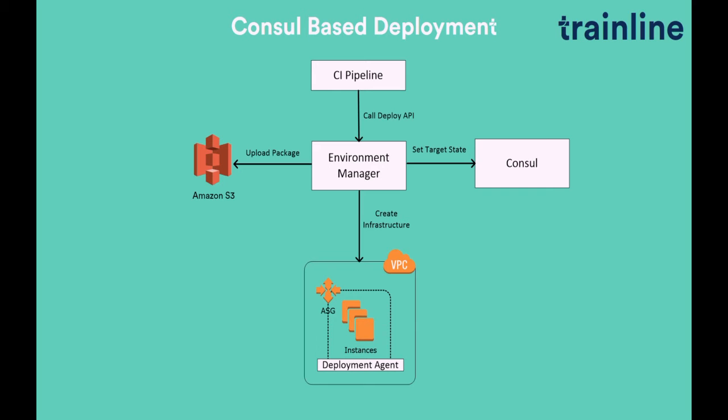Okay, so what that means is the instances have the deployment agent installed. They boot up, they read console to look at the current state and the target state. They then download any packages which are missing and install them on the boxes. Okay? And what this means is that Environment Manager creates the infrastructure for you.